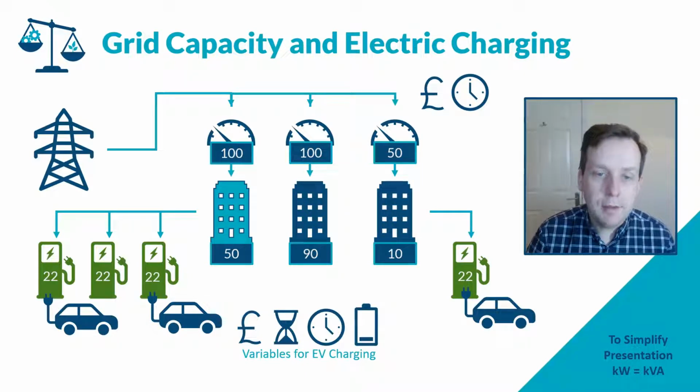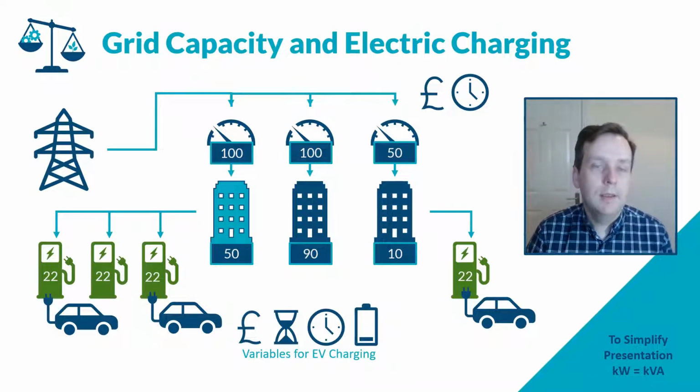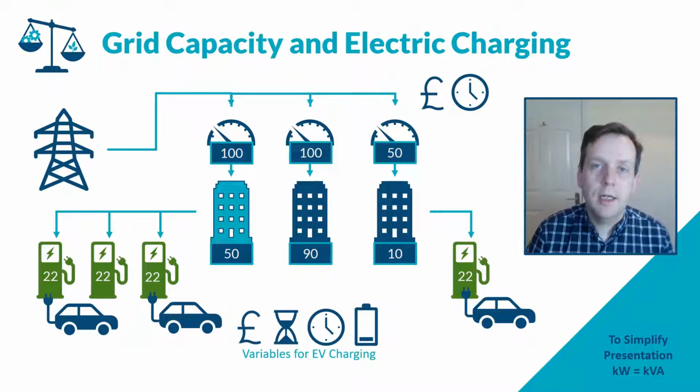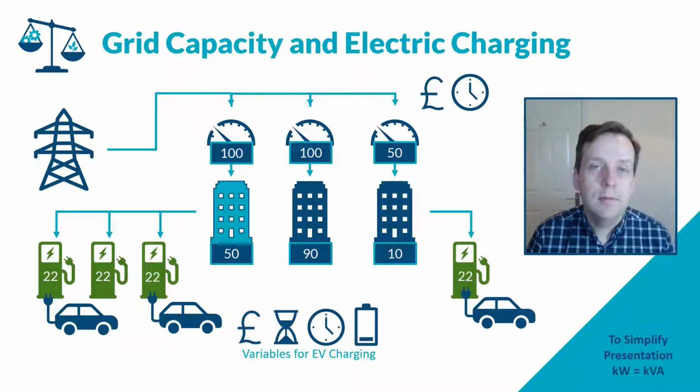Also, on your input supply, there's obviously the cost of electricity, but also the time of day, because the cost of your electricity will vary according to the time of day. Very simply, nighttime, daytime uses, and then we get into DNO charges, triad charges. So there are a lot of variables in how you can charge or supply EV chargers.